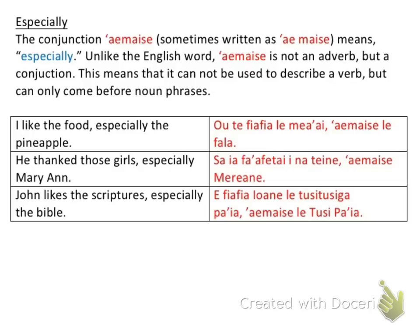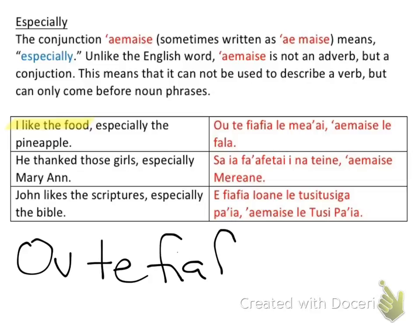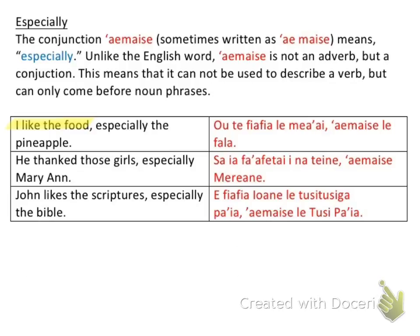Okay? So let's translate this sentence together. So I like the food. Hopefully you can say that. So it's o te fia fia. O te fia fia le, and then I'm going to just say mea ai. And that's how I would translate the highlighted portion. And then the way that I would translate the especially, again, is the conjunction. It's not an adverb like it is in English. So the thing that comes after has to be a noun or noun phrase, and that is going to be the pineapple. And the pineapple in Samoan is le fala.